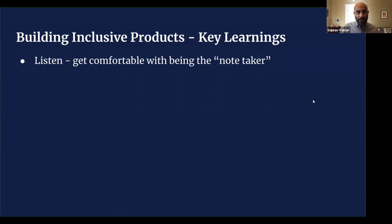Specifically, you've got to get comfortable with being the note taker. A little side story: years ago, when I was a young junior PM, I used to get offended anytime someone in the meeting told me, "Hey, Gaurav, take notes." I used to be like, "What? So you mean I can't contribute? What do you mean? I'm just supposed to take notes?" But over the years, as you start to actually listen, you realize that the role of the note taker is one of the most powerful, because you're truly not doing anything else. You're just listening. And that is a very strong thing when it comes to product management overall.